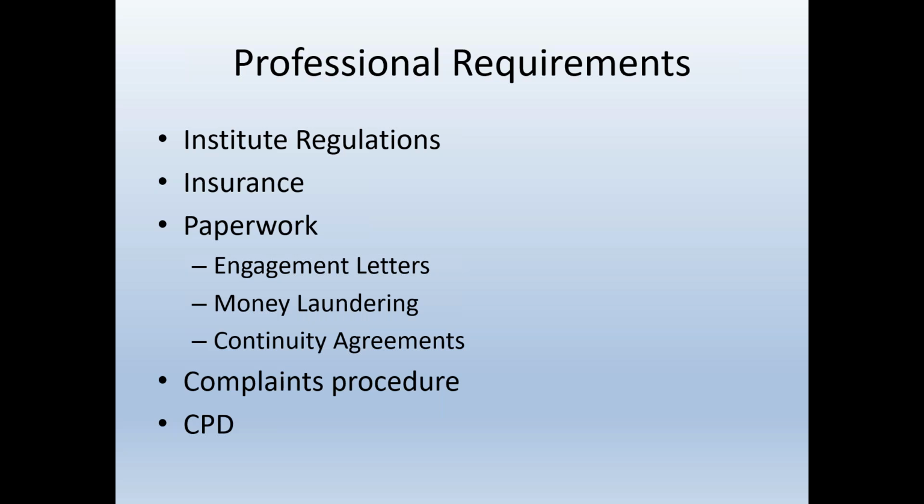So, for example, we need to have engagement letters with our clients. These are similar to contracts, and they will outline the scope of the work that we're going to do for the client. They also outline what our responsibilities are to the client and what the client's responsibilities are. We also have to have a very good awareness of money laundering regulations, and we need to know what needs to be done when we take on a client with regards to complying with money laundering regulations.